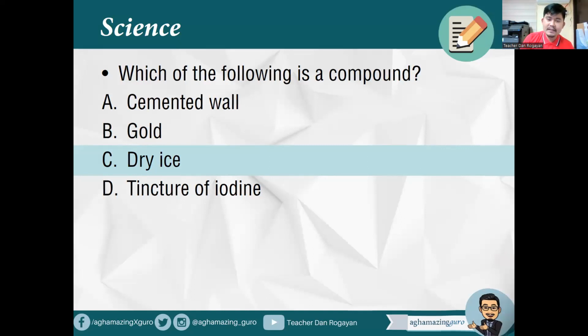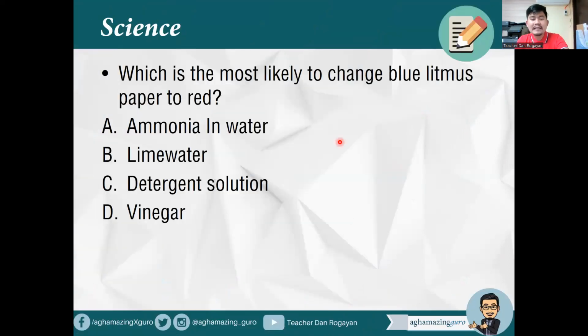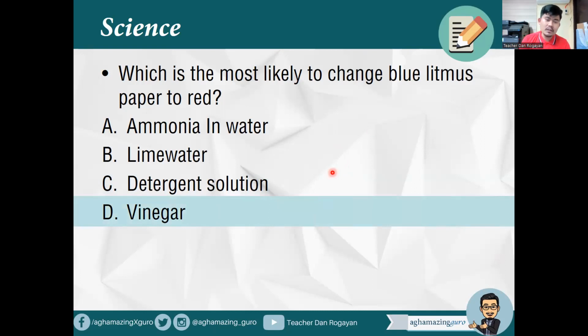All right, next. Which is the most likely to change blue litmus paper to red? Is it ammonia in water, lime water, detergent solution, vinegar? Of course, the resulting substance must be an acid, kasi blue to red, right? And so, of course, that's your vinegar, from blue to red.